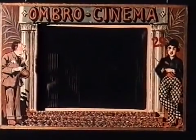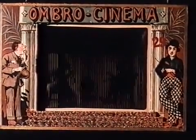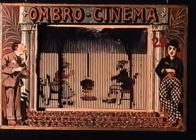The Ombro Cinema, a shadow theatre of 1915, animates the shadows by concealing and revealing different phases of movement behind black bars.